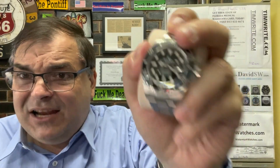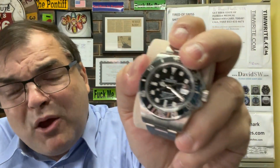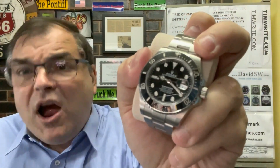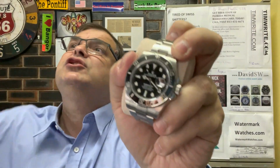The most perfect Rolex of modern times is the black bezel, black dial, 41 mil, Submariner date. That is the most perfect watch, Rolex. I would say it's the most perfect watch of all time. Steel sports, it's Rolex. You can wear this with a business suit. You can wear it with jeans and joggers. You can wear it casual.